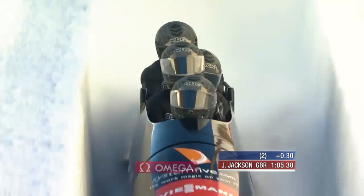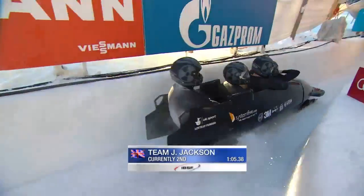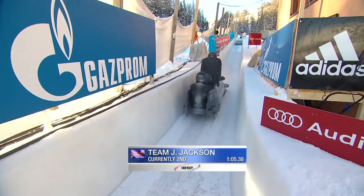Behind. Lost a lot more time on the bottom. That difference of 4/10 of a kilometer on the bottom part of the track was equal to almost 10 or 12 hundredths in the finish time for Team John Jackson.